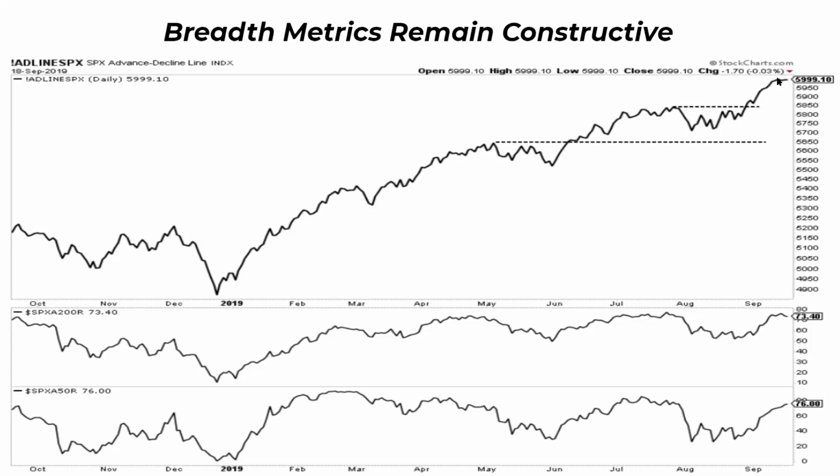Let's look at the percentage of stocks above their respective 200-day moving averages. Still a healthy majority, right? We generally like to use 60% as the cutoff to tell us that a healthy majority of stocks are trading above their long-term 200-day moving averages. We're at 73% right now. How about intermediate term? The percentage of stocks trading above their 50-day moving averages is sitting at around 76%. So breadth is constructive.